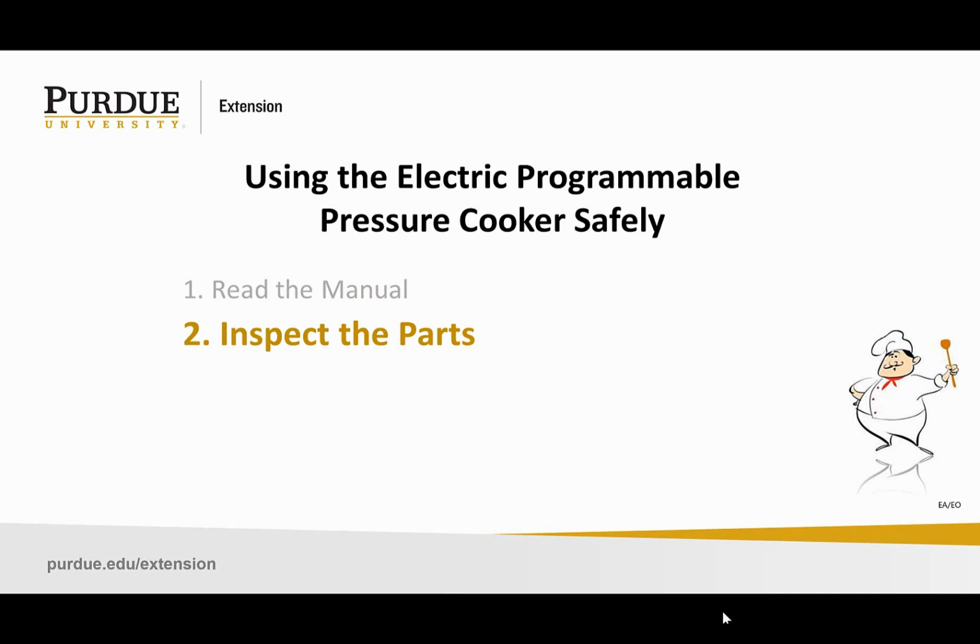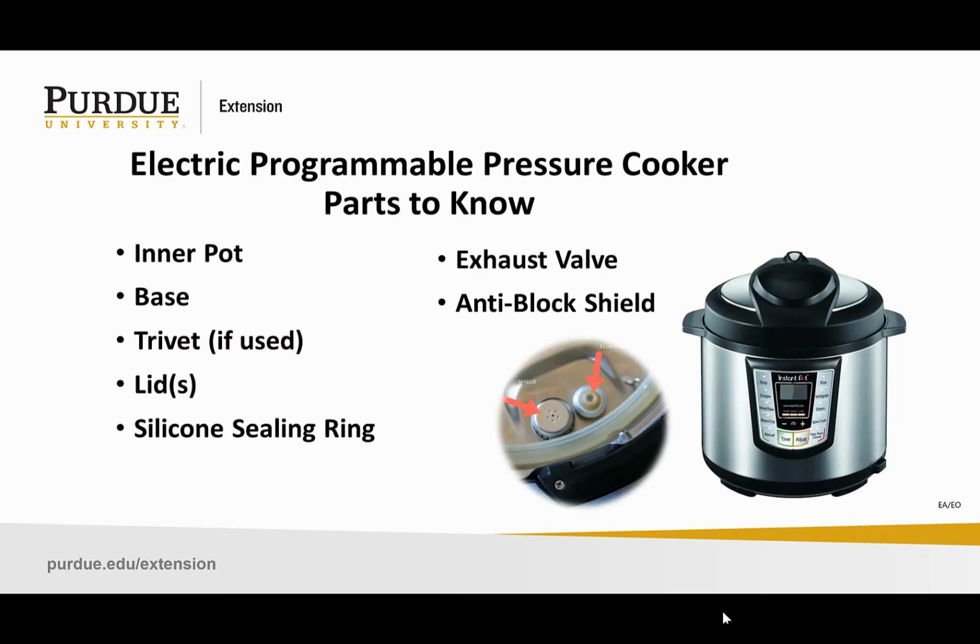Inspect the parts. Get your product out of the box and look at everything and make sure that there are no dings or dents or areas where it looks like it might be damaged. Make sure you have all of the parts in the machine that are required to be in that machine. Such as with your EPPC, you're going to have an inner pot. And with that inner pot, it's either going, like I said, to be stainless steel, or it could be ceramic lined. You'll have a base, which is the base of the machine, as you can see in the picture. And then you'll have a lid, which of course you also see in the picture. There will be trivets that come with them that you put food on and have water underneath them for your pressure cooking.